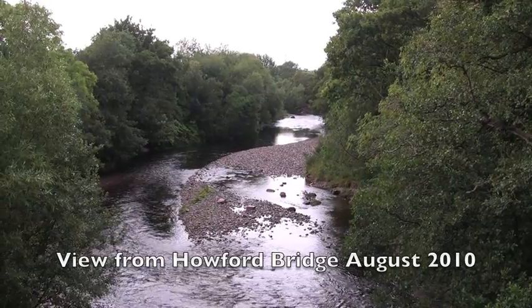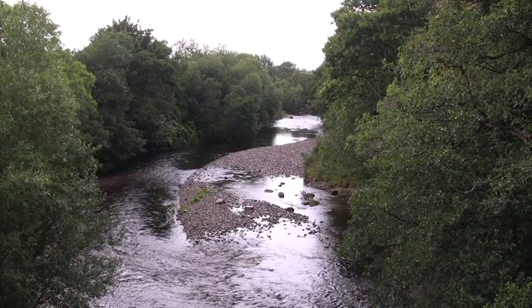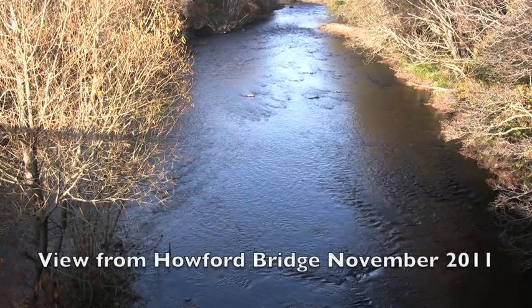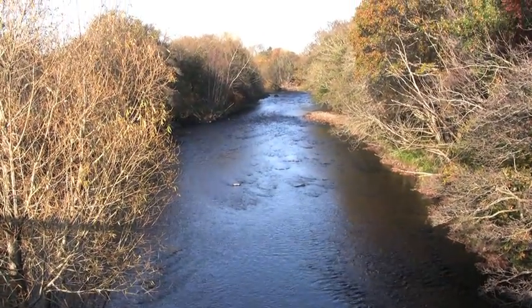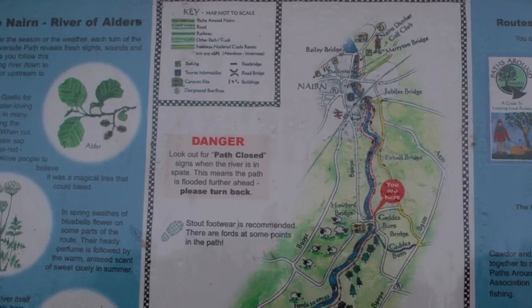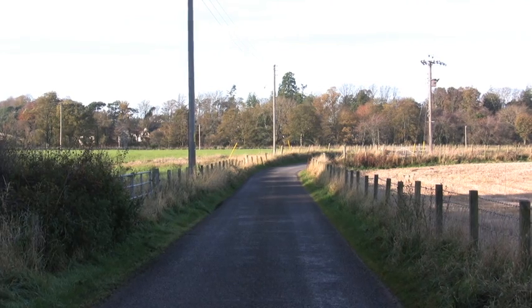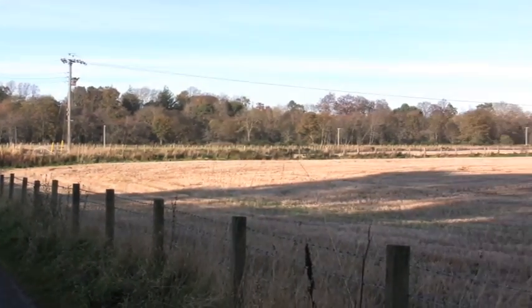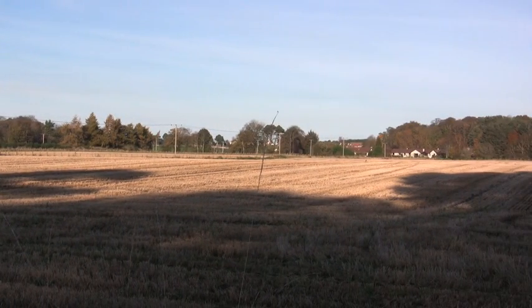Compare the view downstream from the bridge in August 2010 and this in November 2011. Now we are getting close to the town of Nairn. The floodplain here is 6 or 7 metres above sea level.